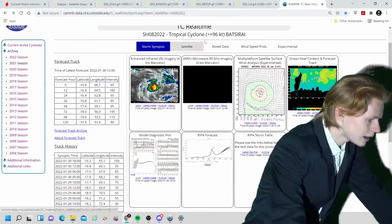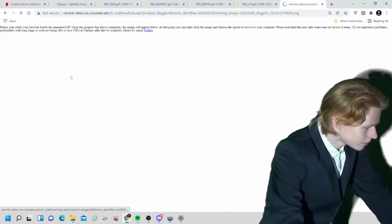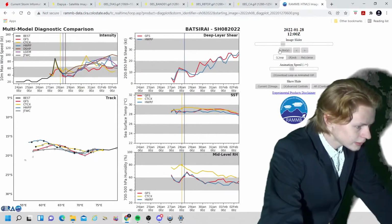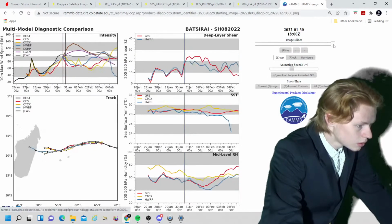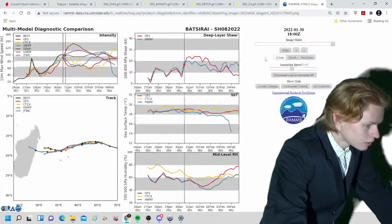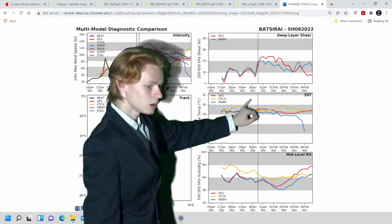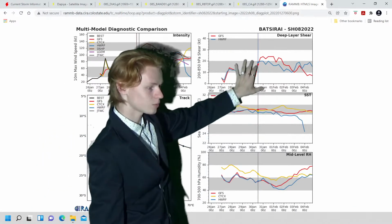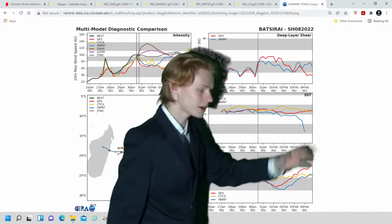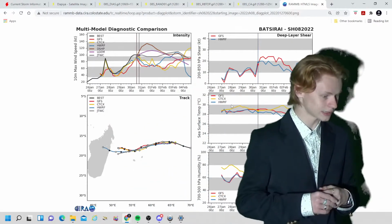Taking a look here at the model data. I want to actually look at the last image. I do want to point out the shear is indeed going to continue to, you can see that little spike right there. It's going to move up a little bit more, and then we're going to start to see it come down a little bit, and that's when we're going to see it be a little bit more intense.